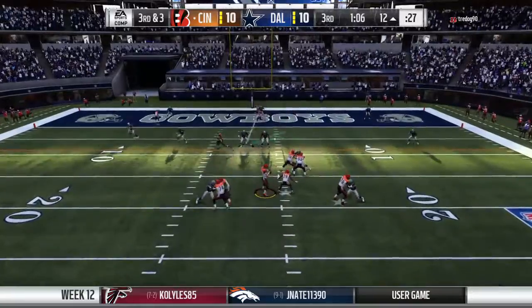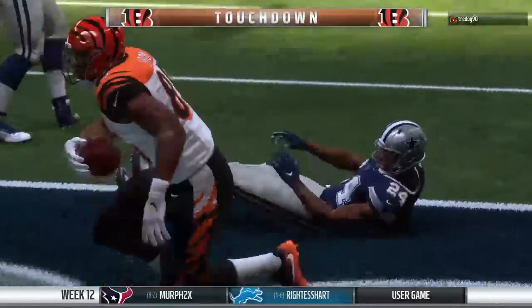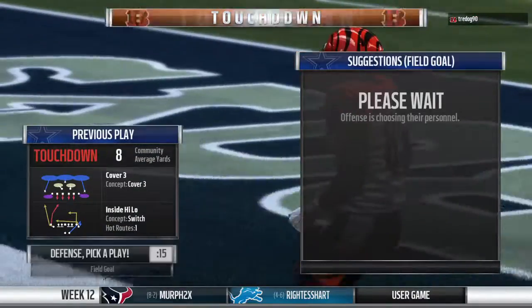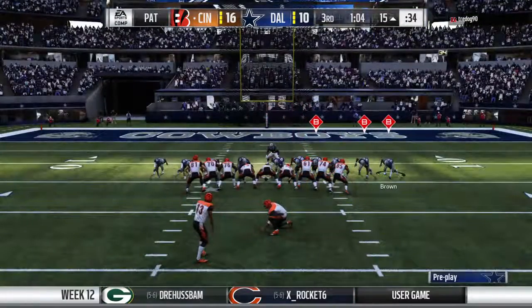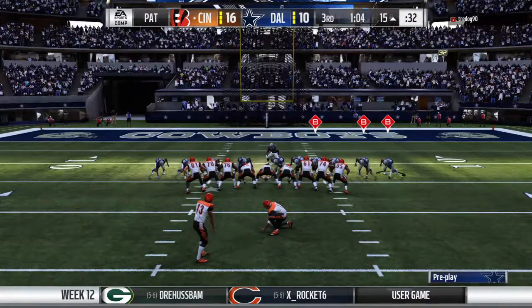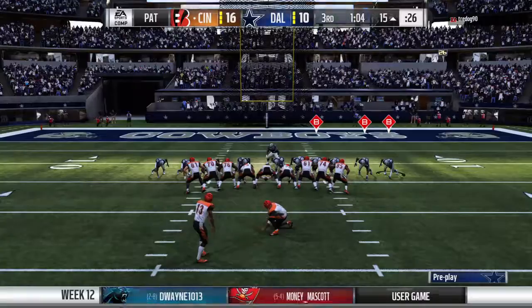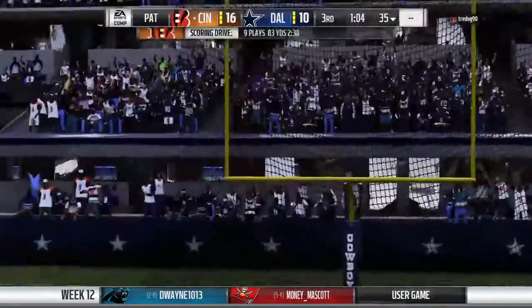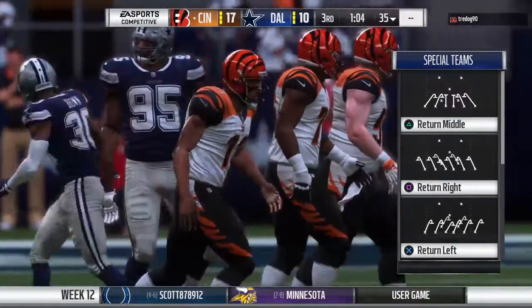Now back to throw. And that is caught. He's got it for a Bengal touchdown. Eric Ebron, his second touchdown on the season. And the Bengals have broken our tie as they take the lead. The extra point up and good. And that makes it a 17-10 score.